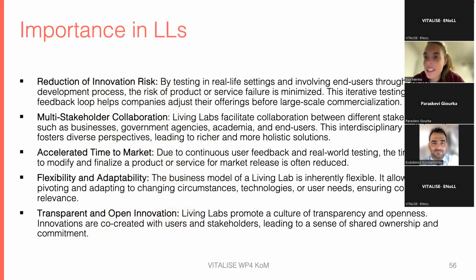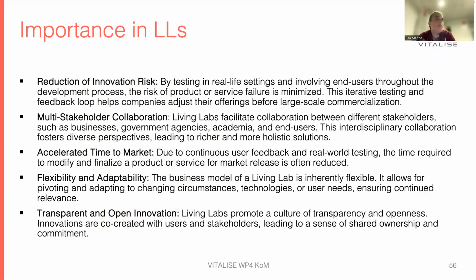So what is the role of Living Labs in helping you fill in these methodologies? Basically, by doing this through the Living Labs infrastructure, we attempt to reduce the risk while you are developing an innovation. Of course, we can serve as multi-stakeholder collaboration, and we saw this before, building the network. We can accelerate time to market, avoiding the valley of death. We can help with the flexibility and adaptability of the business model, because we can assess the users' needs, let's say, in real time, and we can adapt to changing circumstances.